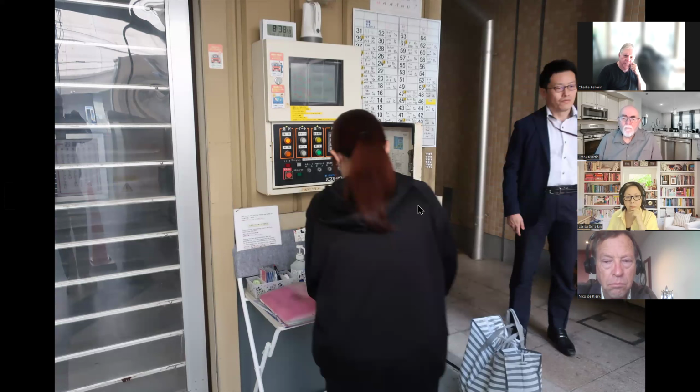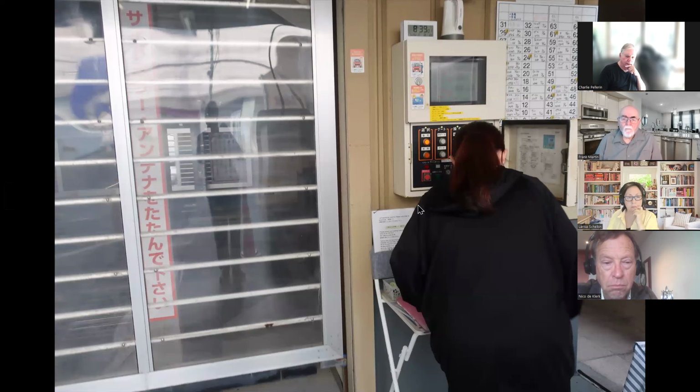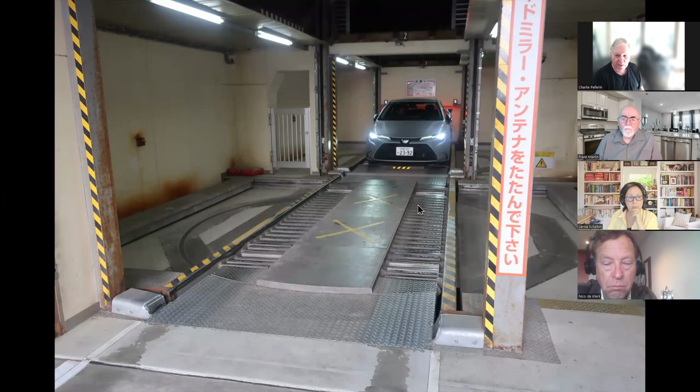The car park in Japan in a city is a building with no windows, a giant building. She's retrieving our car. She's got a little tag, and she's put it in the computer, and the thing finds the car in the garage and brings it down on an elevator.